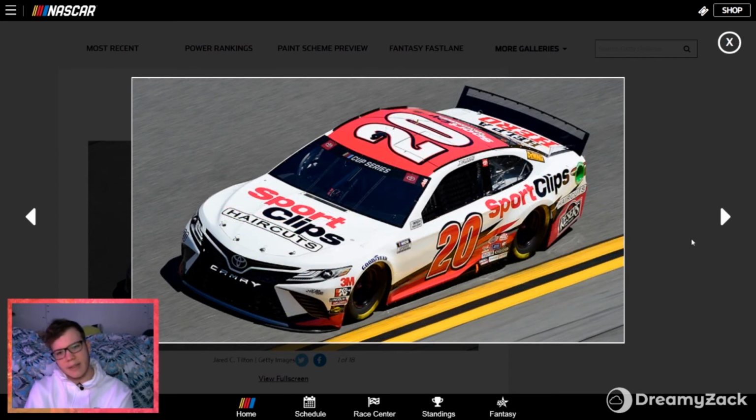Well, another standard paint scheme that hasn't really changed much. Sports Clips, Eric Jones. Oh, I don't know how I feel about this number, this red. It's, again, what I talked about earlier with the side spikes. This is such a cliche with race car design. I think Sports Clips can do a lot better.